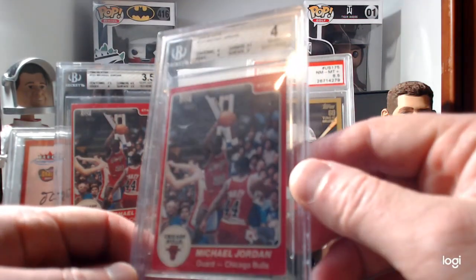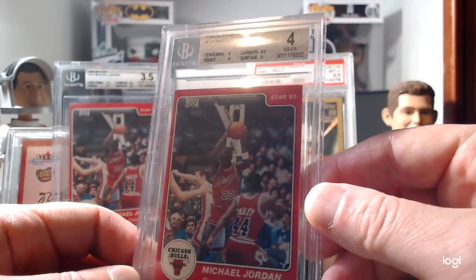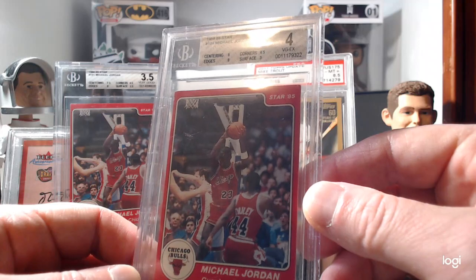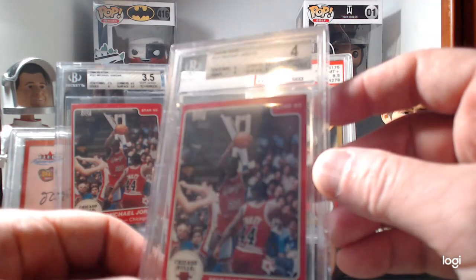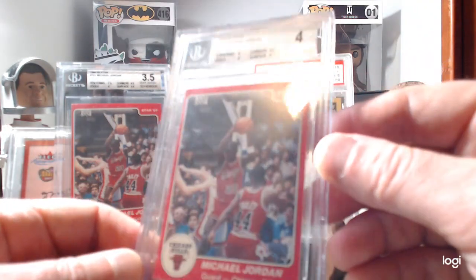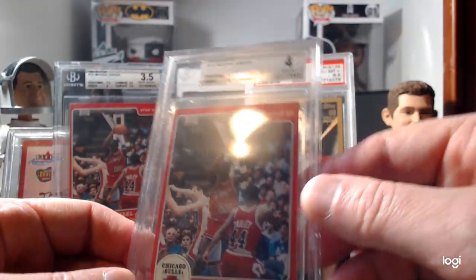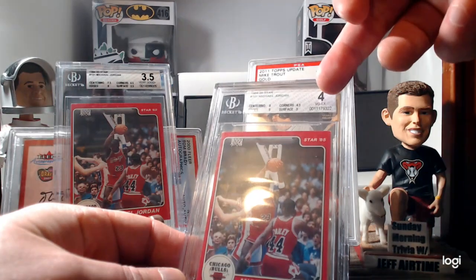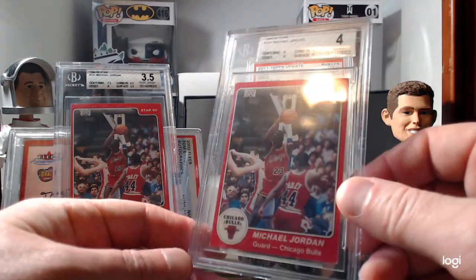BGS for Michael Jordan. Same card, rookie Star card number 101. This card looks immaculate. Awesome centering, which is really the biggest issue with these cards. In fact, they give it a centering of 8, which is probably pretty accurate. Edges, 8. Corners, 4.5. Surface, 3. I don't know how they came up with such a low surface. I've seen many PSA cards graded higher than this that are not even close to as good a condition as this. So it really speaks to the inconsistencies of BGS's grading. This one's a 3.5. This one's a 4. However, I wouldn't give this more than a 1 or 2 if grading, and I would give this one at least a 7 or 8.